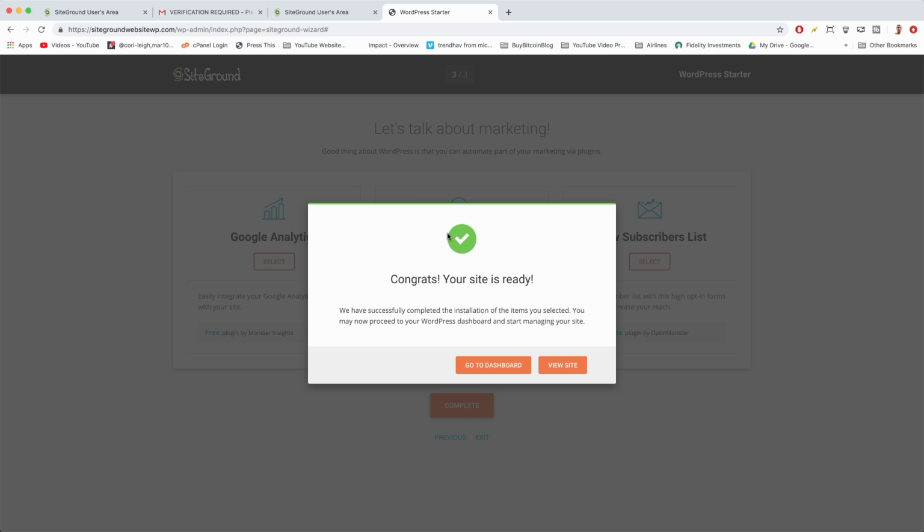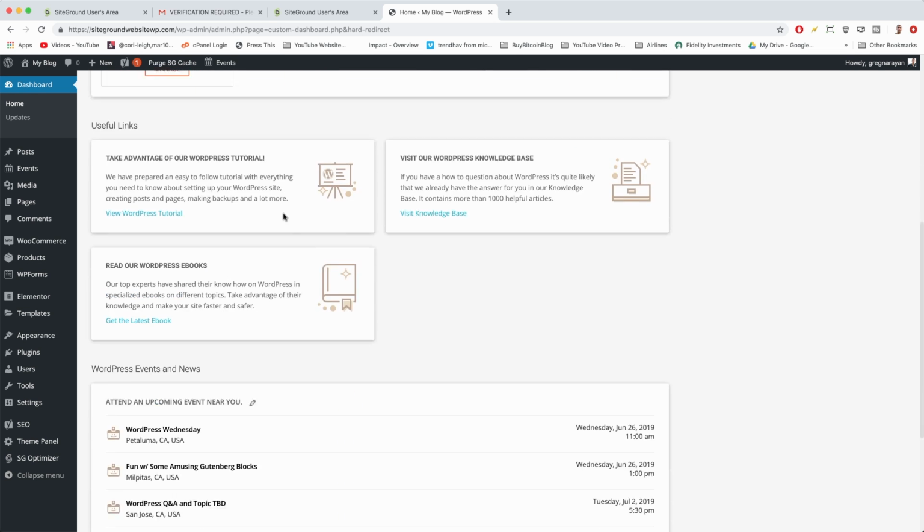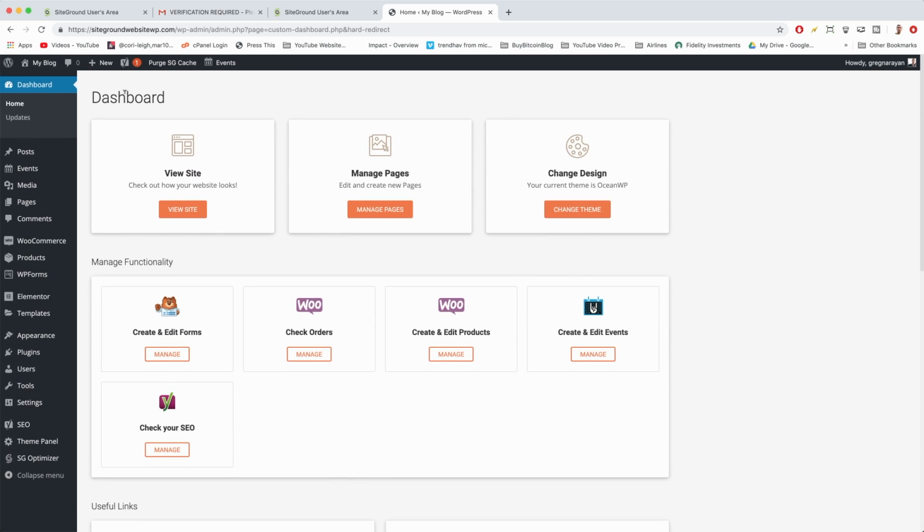Alright, and now SiteGround has worked their magic and our site is ready for us. Congrats. So you have the option to either go to the dashboard or view the site. Let's go to the dashboard, and that way we can see how the back end of WordPress looks. Alright, so this is your WordPress, and it looks a little bit more powerful and styled out because we are using managed WordPress. So the default WordPress installs don't have these buttons typically if you just got a really basic hosting plan, but yours does. So take that world. Yeah, we can view the site by clicking this button.